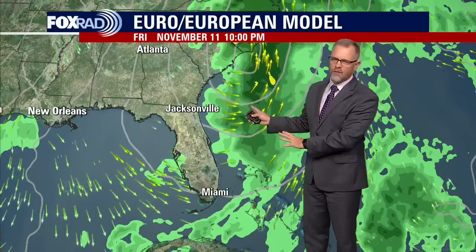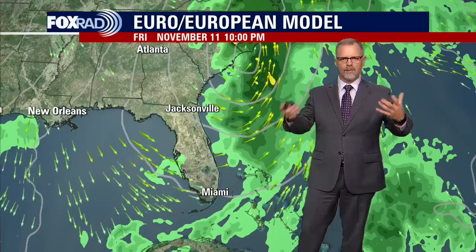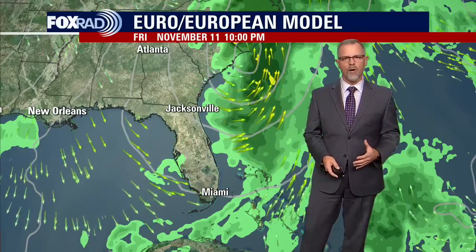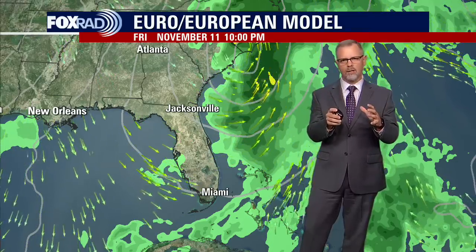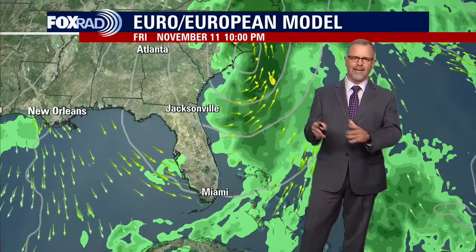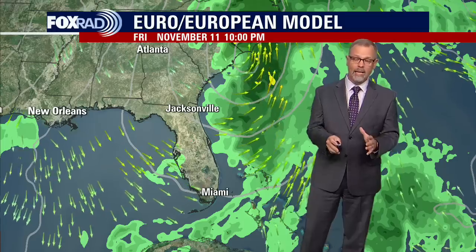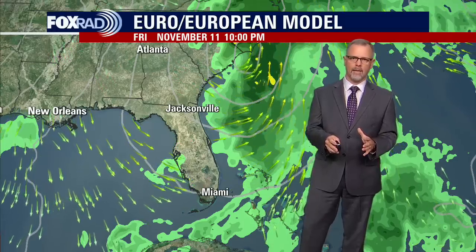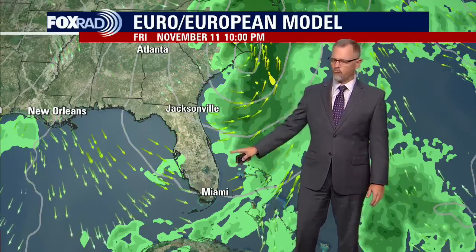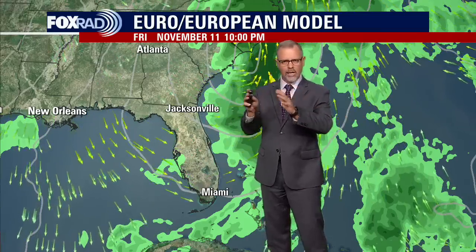Again, all of this could change a little bit. It is unusual for sure that we have this kind of activity happening in November, but when you see these models in agreement like this, you know something is going to be taking place. And at this point in time, it does look like these will be life-threatening something that's going to be taking place. This east coast of Florida, and really even the west coast at this point, is not off the hook for sure, because a little bit of changes in those timing.